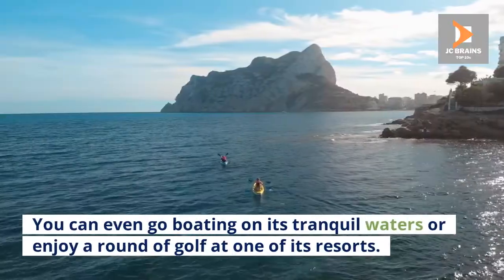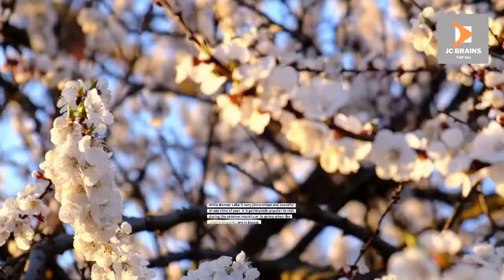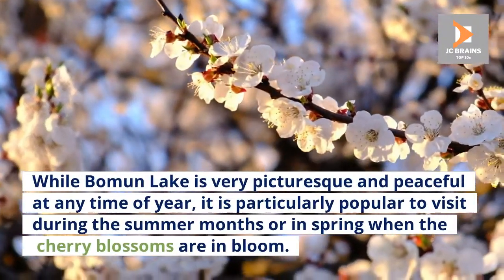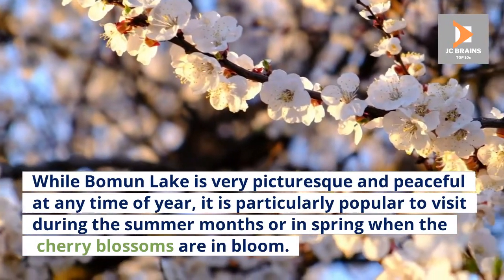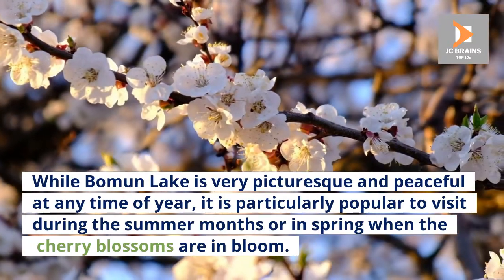You can even go boating on its tranquil waters or enjoy a round of golf at one of its resorts. While Busan Lake is very picturesque and peaceful at any time of year, it is particularly popular to visit during the summer months or in spring when the cherry blossoms are in bloom.